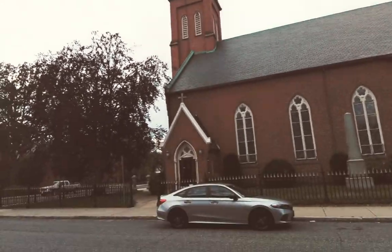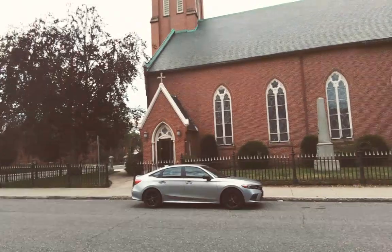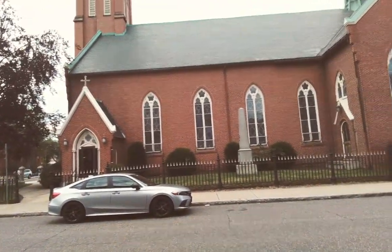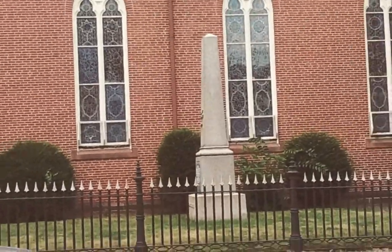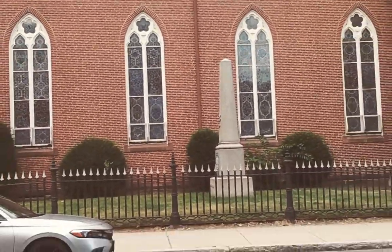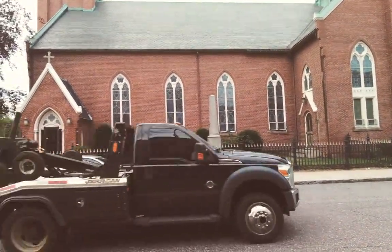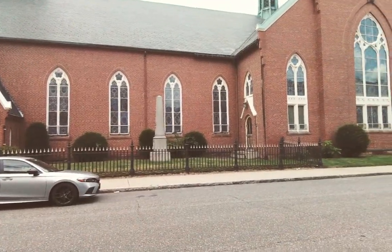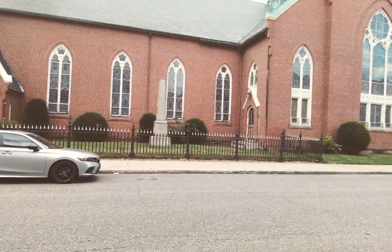Now, you can also see, if you look closely, a monument right towards the middle. We're going to be over there in a minute or so. That's an actual burial. It's the only burial outside of a cemetery in Holyoke, but there used to be others. It's the priest who founded this whole parish and church. Now, the parish changed into a church in 1860, so this church is from that range.